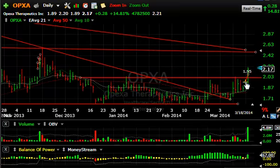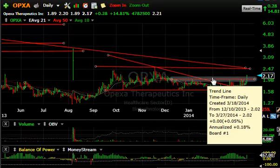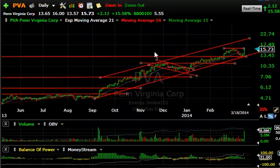OPXA. Nice move, a pop of 28 cents or 15% on 4.75 million shares. The biggest volume all year since way back in August. But it broke through 3 months of resistance trading range. Looking for a move to test the 2.50-2.55 zone short term. Get through that, you can really run some.